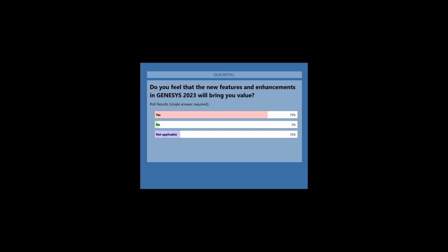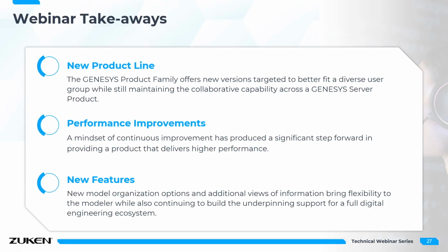But based on those results, Steve, any feedback or insights? I'm much like you, I'm an engineer. I focus on that 3%. Unfortunately, I like to hear what isn't working as much as what's working. Absolutely. All right, I'll hide the poll and back over to you, Steve.